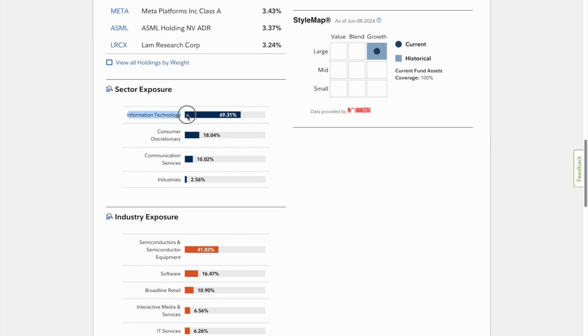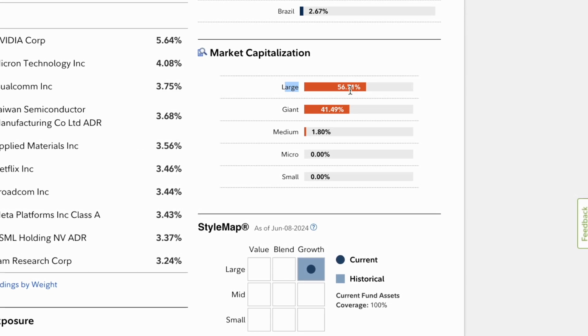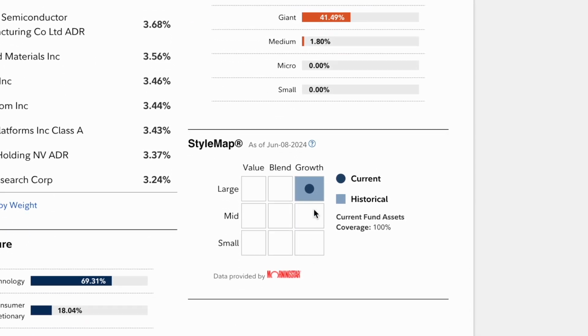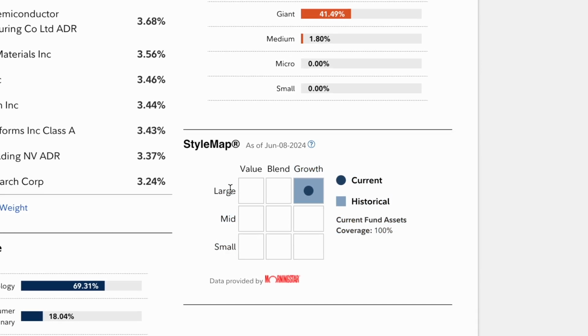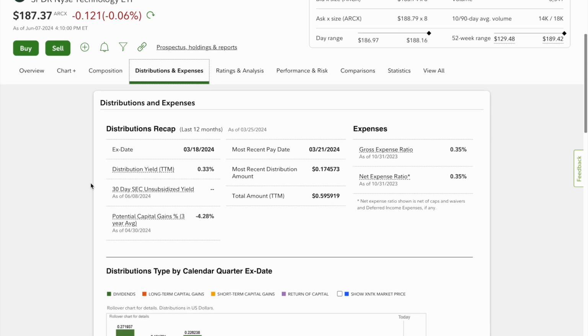Information technology, you are way over concentrated, and 69.31% is in technology stocks. The market capitalization of large cap is 56.71%, and the giant is 41%. So you are investing in a style map that consists of growth, large companies only. Now, looking at the distribution and expenses, you are not in this ETF for dividends. The distribution yield is 0.33%, so practically nothing. It matches the gross expense ratio at 0.35%. You are here for growth.